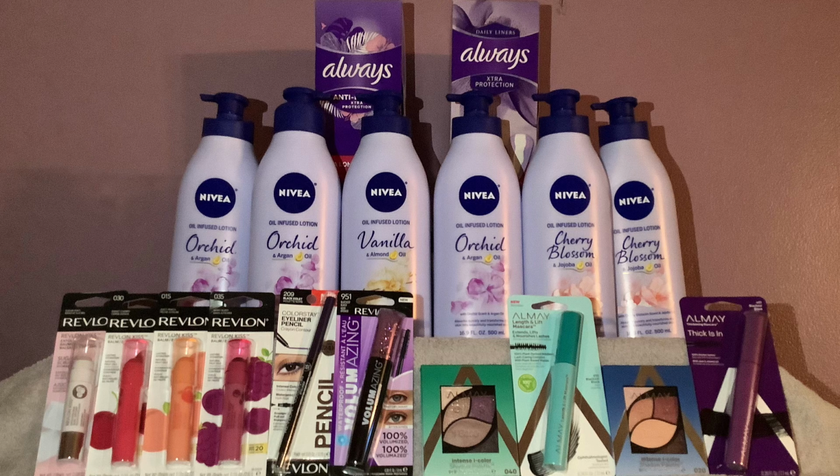The other item that I picked up at Big Y was the Always liners. Those were $3.99. There's 34 liners in there. And we have $3 off 2 coupons from the August P&G. So I used one of those to bring the cost down from $7.98 to $4.98. And then I received $4 back from Ibotta as well, $2 on each one, making my cost 98 cents or just 49 cents each.